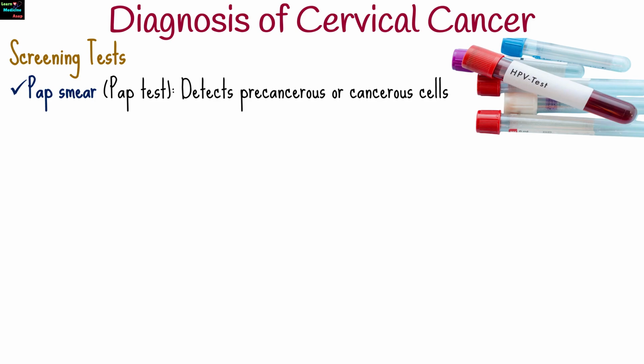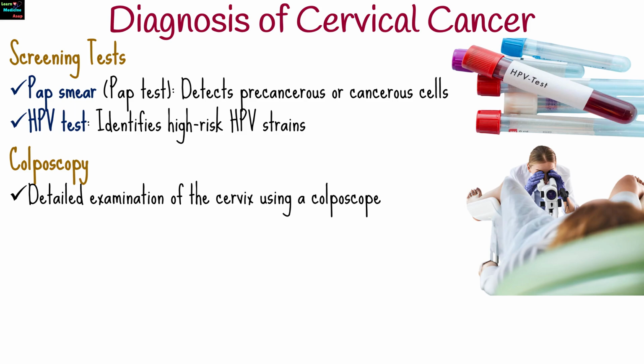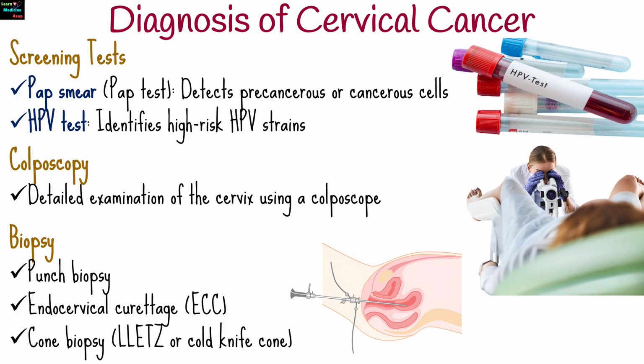The diagnosis of cervical cancer often involves screening tests such as Pap smear to detect precancerous or cancerous cells, HPV tests to identify high-risk HPV strains. Other diagnostic procedures include colposcopy, a detailed examination of the cervix using a colposcope. Biopsy includes punch biopsy, endocervical curettage, and cone biopsy.